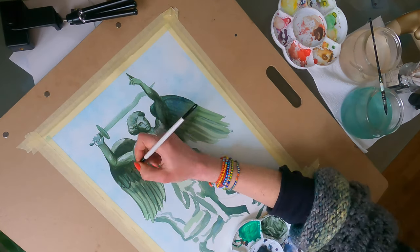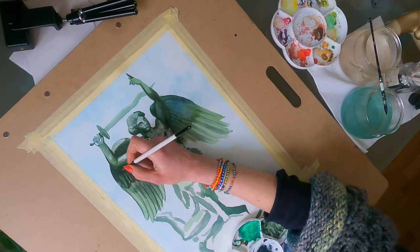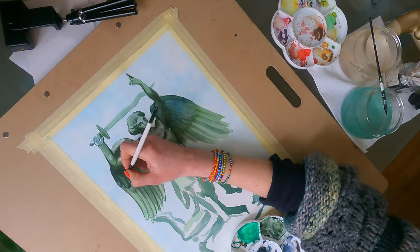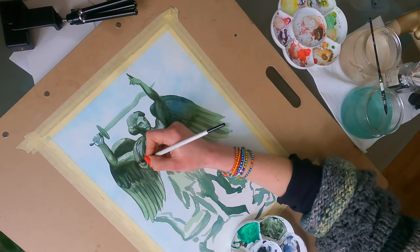In terms of the significance and symbolism, I found a prayer contemporary to the fountain. It began being recited in low mass in Catholic churches in 1886, so this is around 30 years after the construction of the fountain. And it is as follows.